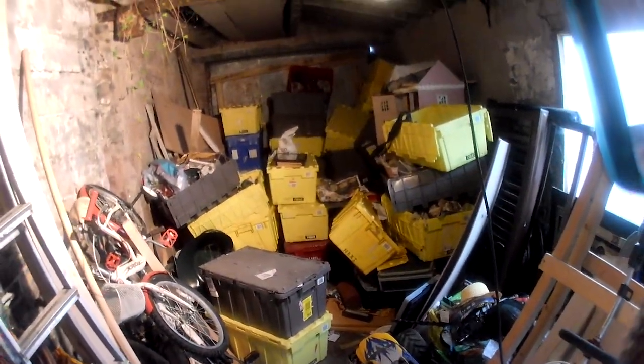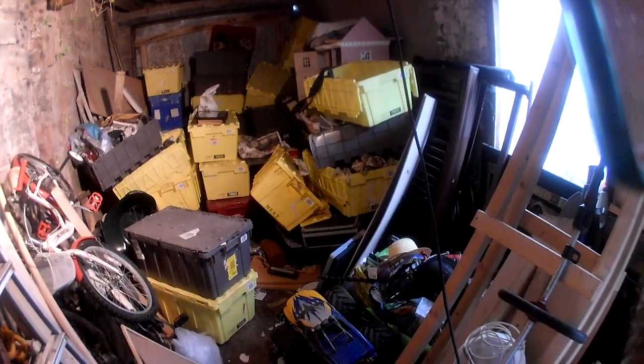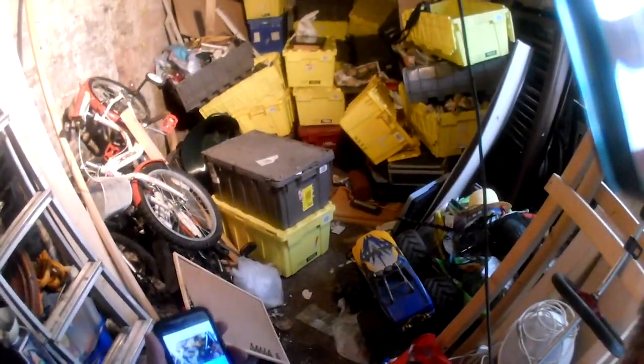Okay, so I don't know how many of you remember how bad my garage used to look, but this is it now. Almost all the rubbish is gone, and I've just got these boxes of old stock to sort through. So we're going to get started and have a look-see.